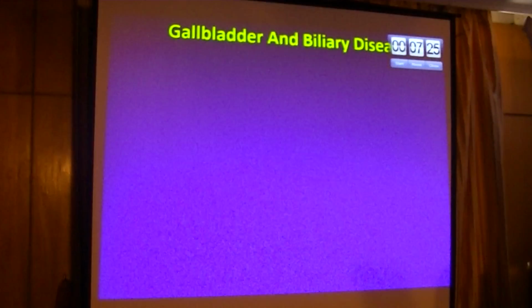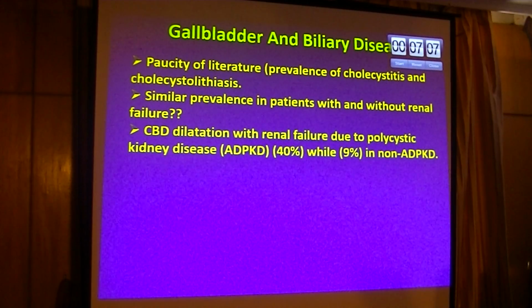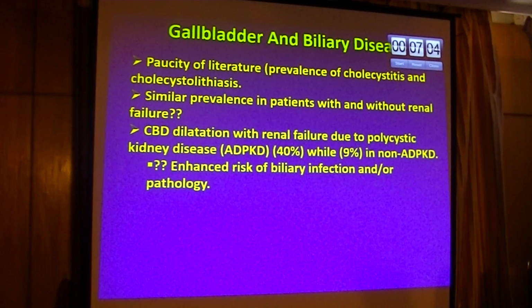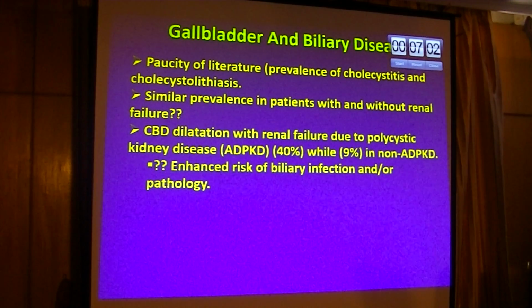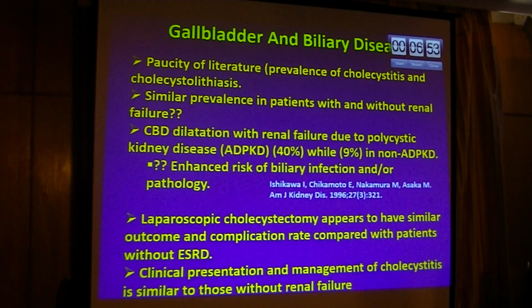What about gallbladder and biliary diseases? There is plenty of literature about the prevalence of cholelithiasis and cholecystitis. There is debate about whether it represents the same risk as the non-renal population or not. Sometimes this may be accompanied by ductal dilatation with renal failure, especially in adult dominant polycystic kidney disease. Enhanced risk of biliary infection may accompany these patients. Laparoscopic cholecystectomy appears to have similar outcomes and complication rates compared with patients without renal failure.